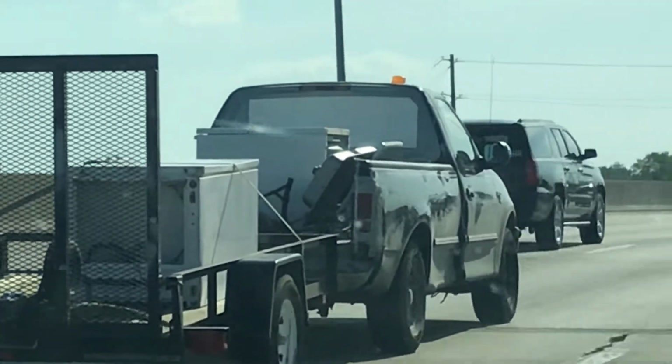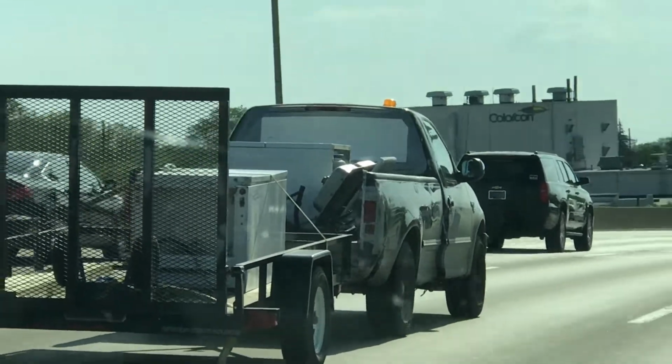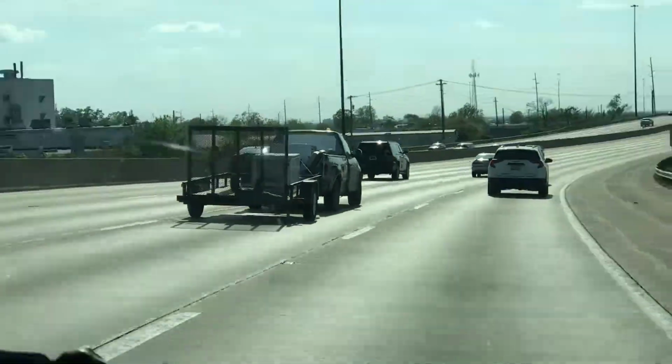Washer, dryer, sink, some other scrap metals, busted back window. Yeah, he was scrapping.